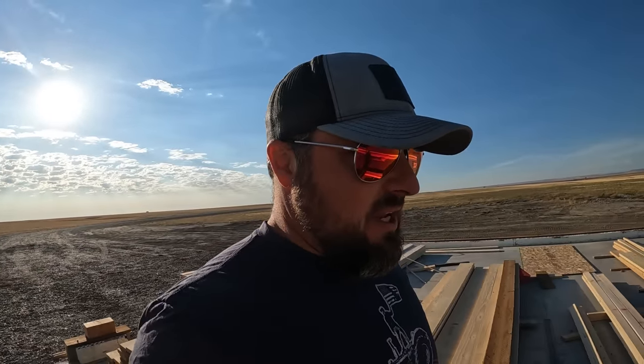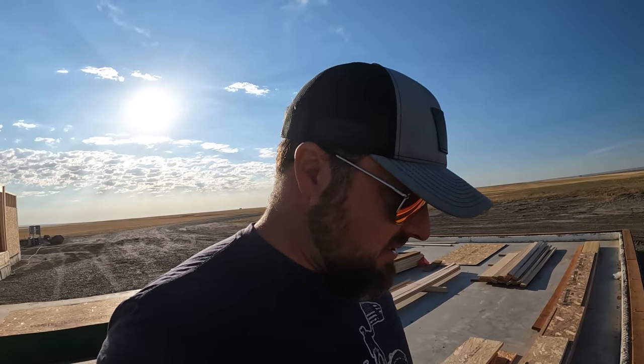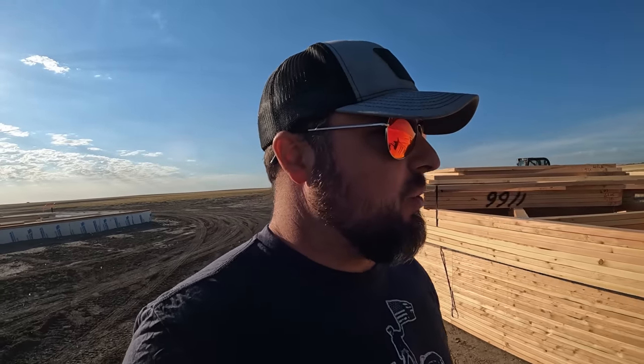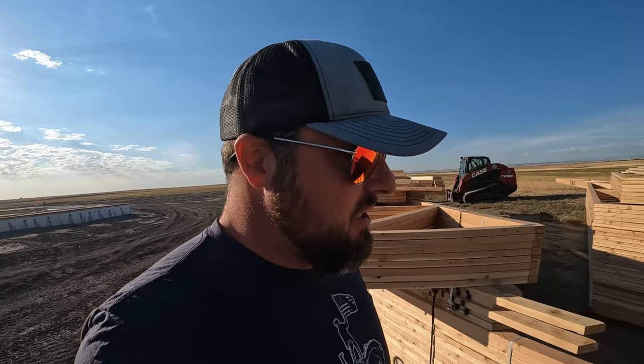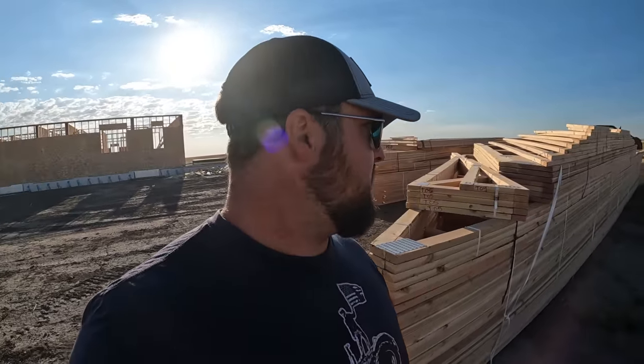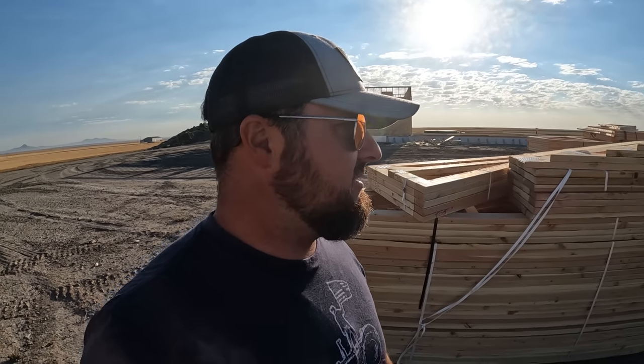The beauty about this week is so calm that we should be able to get the vast majority of these trusses set. Now, we're not going to do the garage right now, because the walls aren't up, obviously. We want to get the main part of the house done first. And then once that's done, we can build on to the garage and get those up, because there's kind of a big long wall there that is a good wind barrier that might blow over.